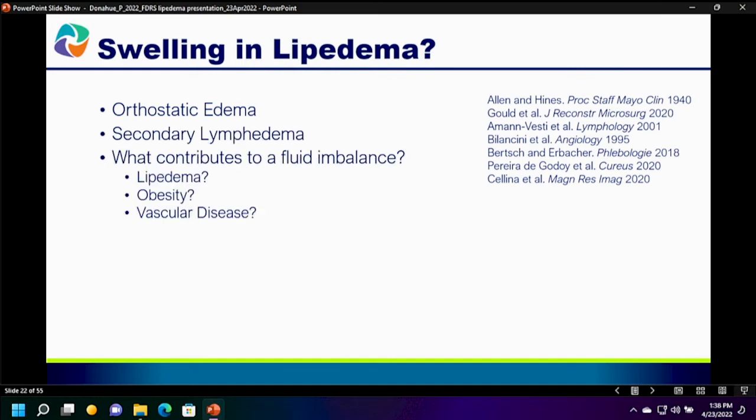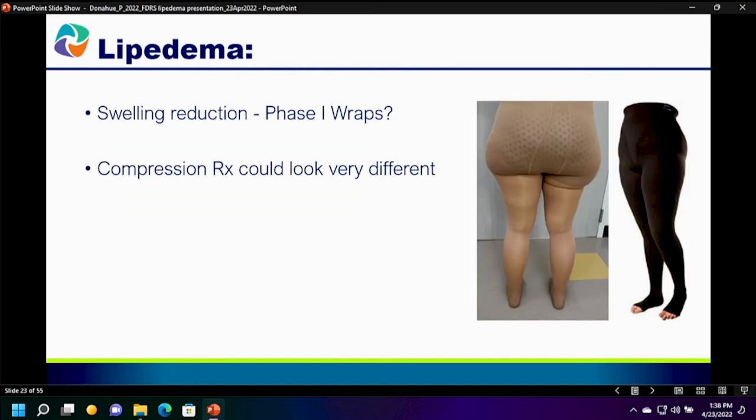Dr. Herbst just went over all the swelling components and whether it's there or whether it's not.